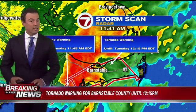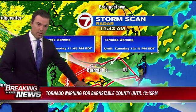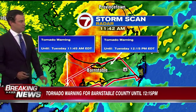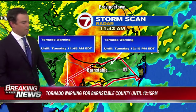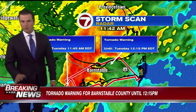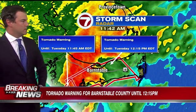Not only are you dealing with the potential of damaging wind gusts and a possible tornado if the rotation does tighten up enough, but you're also dealing with torrential rains. I mean, this would be very difficult to see if there was indeed a waterspout on the water or a brief tornado over land. So take your tornado precautions. If you're in this warned area, just wait out the storm. At the lowest level of the building you're in, get away from the doors and windows and ride it out.